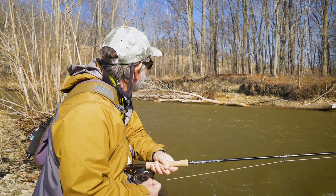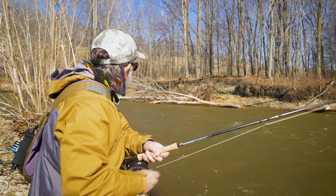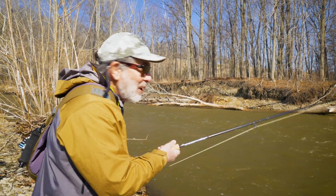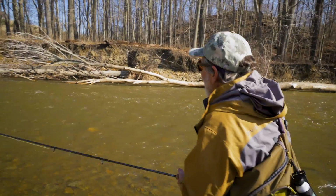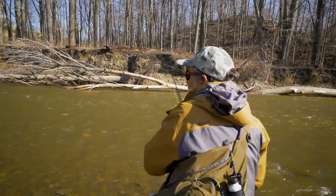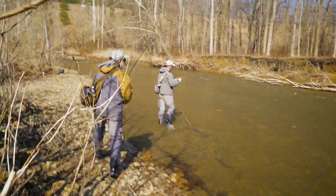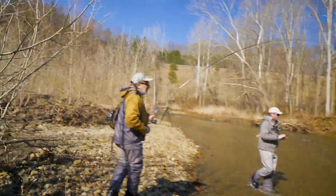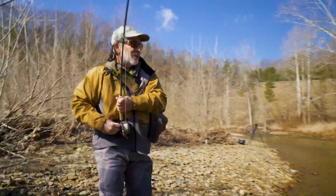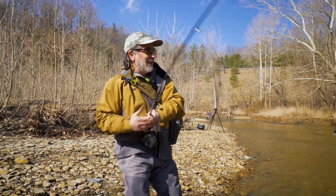So I'm gonna get in the water here and try to get below him and get in a little bit better landing spot. So now we've got this nice shallow water, softer water. We can get him in easier. I'm gonna try to get below him again. Nice fish. Oh, and he ate the egg.